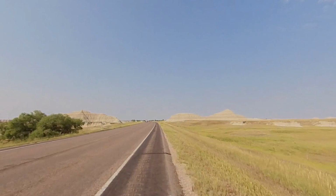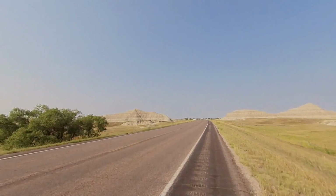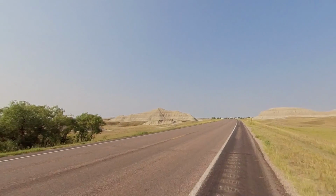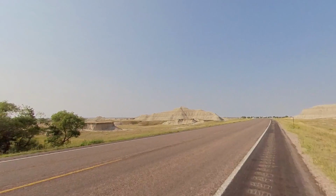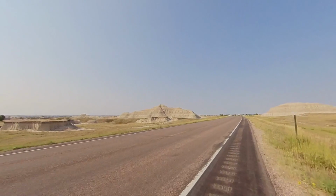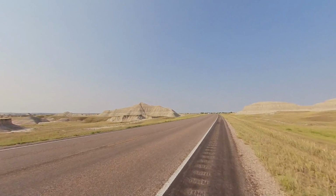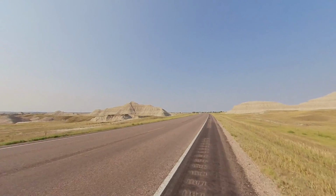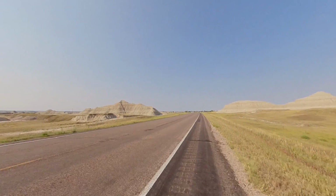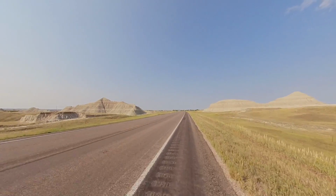Now if we look to our left right here, see a little clump of trees. So I know if any animals or anything, that's got to be a popular spot these days. I know it would be for me. And the striped hills I talked about a few minutes ago that were in front of us, you can see that we're right here just about on top of them. And just beyond that is the town of Interior.